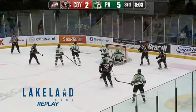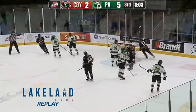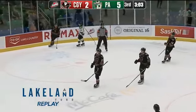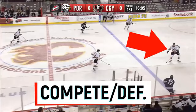Look, right over the head. That's that spot, eh? You put it right near their shoulders, basically. The goalie has a hard time controlling that. All right, so now, compete level and defense.